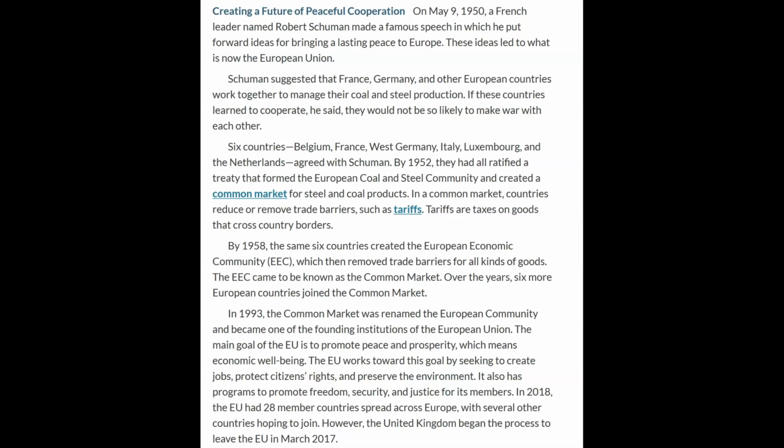The main goal of the European Union is to promote peace and prosperity, which means economic well-being. The EU works toward this goal by seeking to create jobs, protect citizens' rights, and preserve the environment. It also has programs to promote freedom, security, and justice for its members.